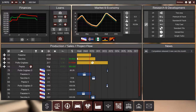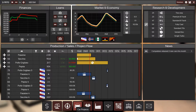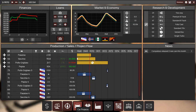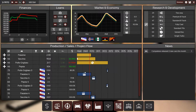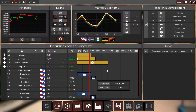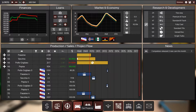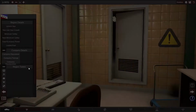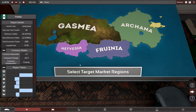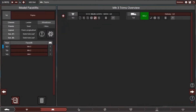Still overutilizing the factory, which is why I might want to wait to see how these two float. Or I could just make it more expensive. Yeah, I can do that. I was going to expand the factory. So we do have them involved in 4 of the markets.